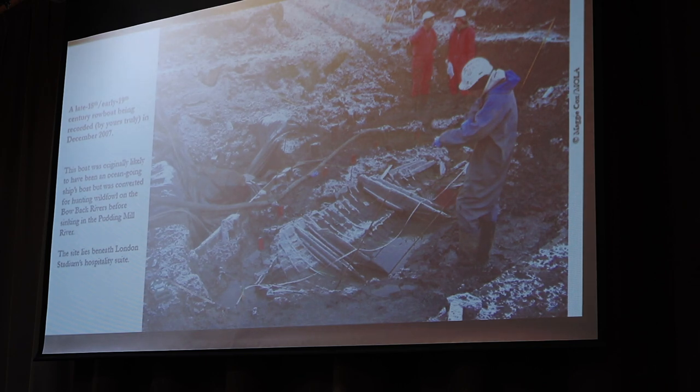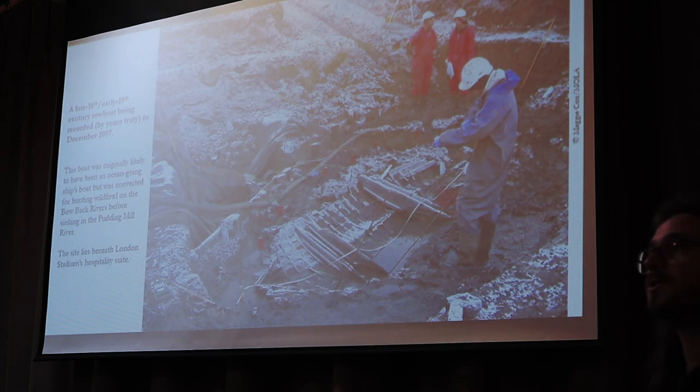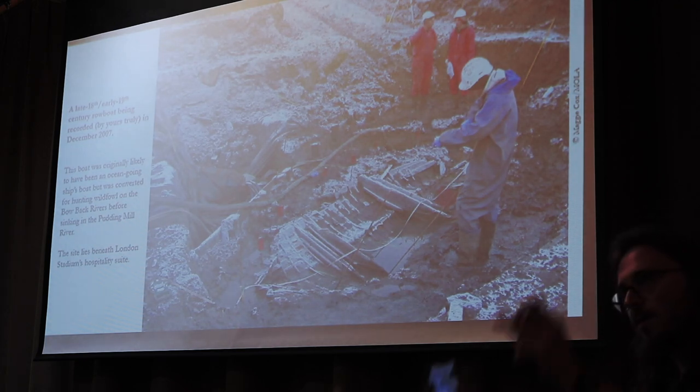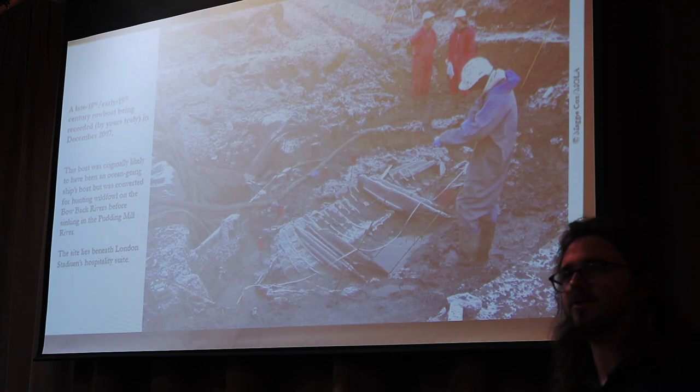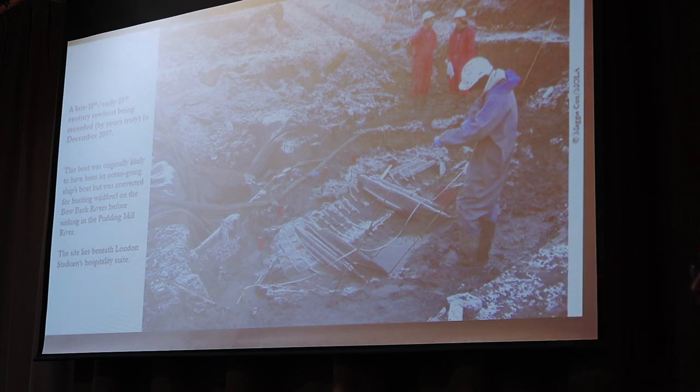And this had been a ship's boat, an ocean-going vessel's boat, to get to and from the ship. We could tell that by the big lifting rings that were set into it. But it had been repurposed to hunt ducks on the Bow Back rivers, and was filled with buckshot and a big mount for a rather large gun.